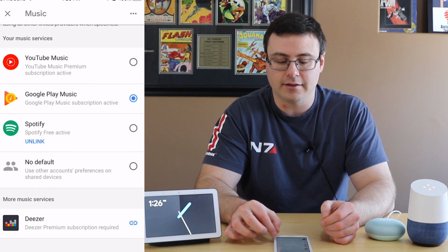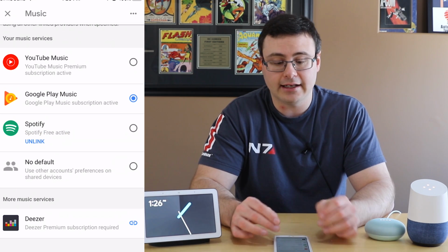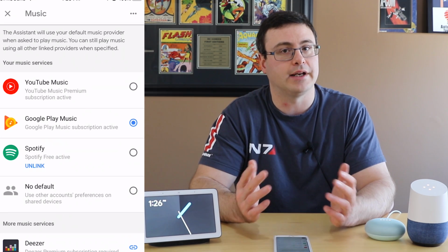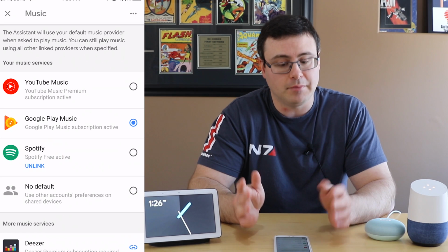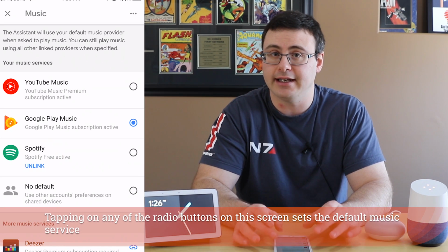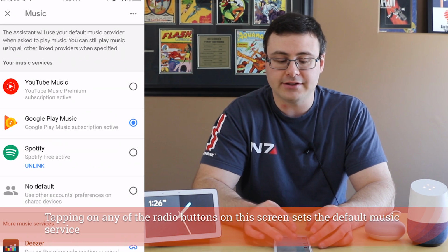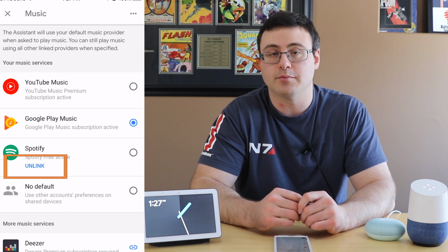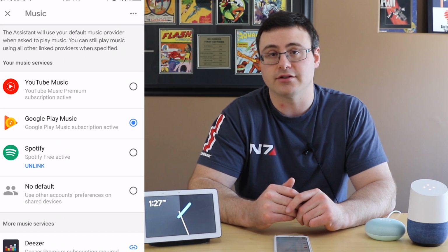Down here at the bottom, these are the ones that are available to me here in Canada, and the ones at the top are the ones available to me in Canada that I have already connected to my Google Home products. What this means is I can use any of the music services that I've connected with my Google Home products, and you can see that I can unlink certain services like Spotify here in Canada at any time if I don't want to use that service any longer.